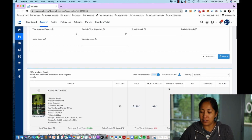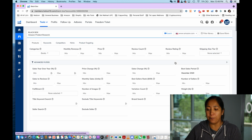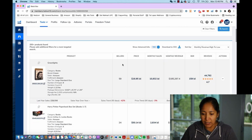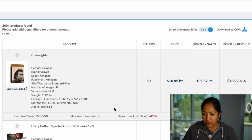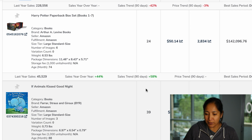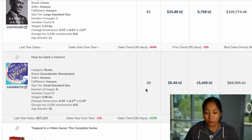Now, all I want to do here is sort by monthly revenue, and I want to see the top selling books last year here at the top. The top book was Green Lights. It looks like the Matthew McConaughey story, 185K, but we don't really care too much about that. We want to see what's sold in terms of Christmas books and or some kind of niche that was hot.